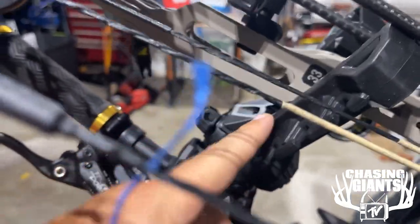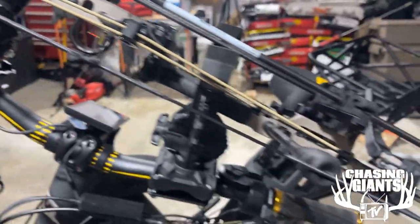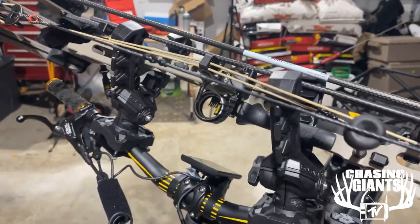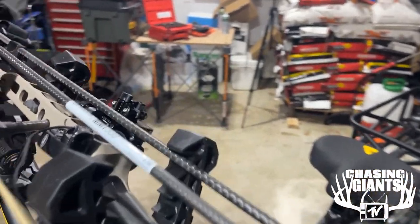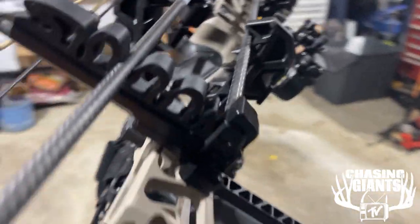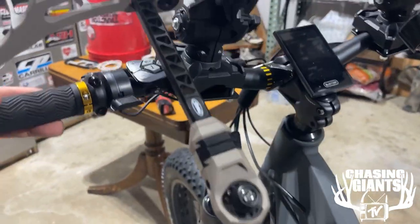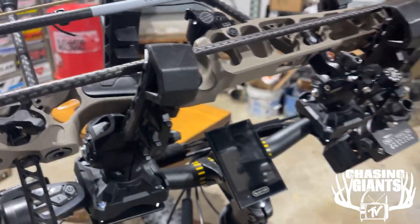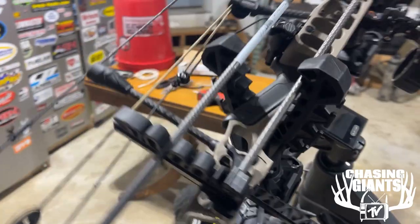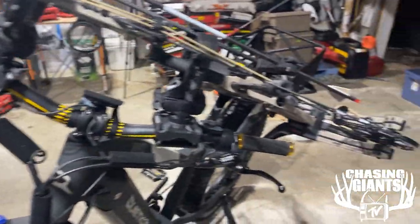So I'm thinking maybe I need to move this down just a little bit. See what it looks like when it's level. Then there's straps that go up over the top. There's just not a lot of clearance for your arrows and everything else. I think I might leave it like that and see how it goes. Take it for a test run sometime. Let's torque her down.